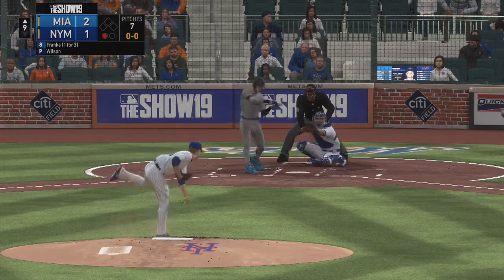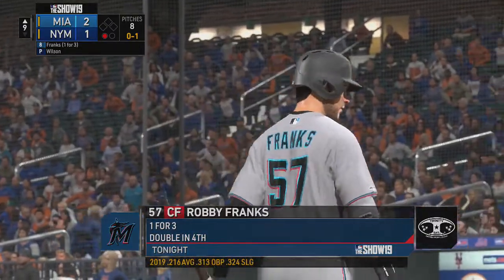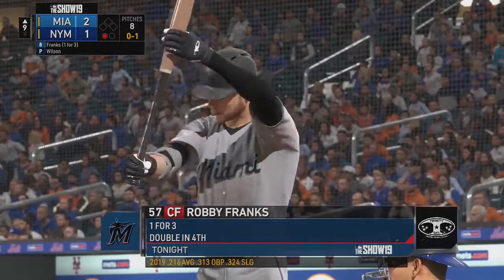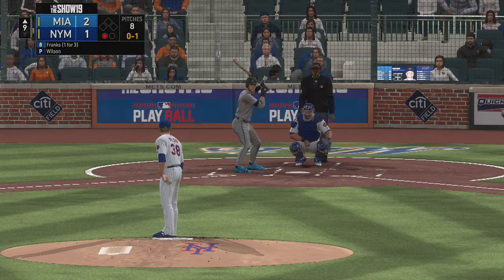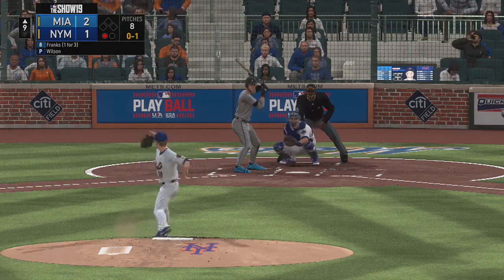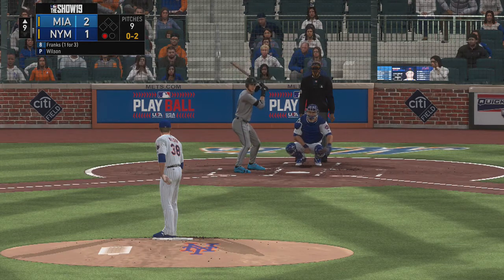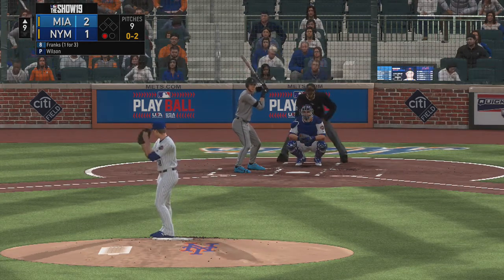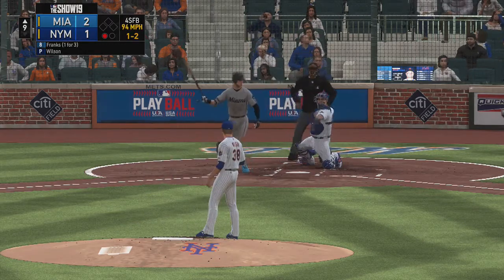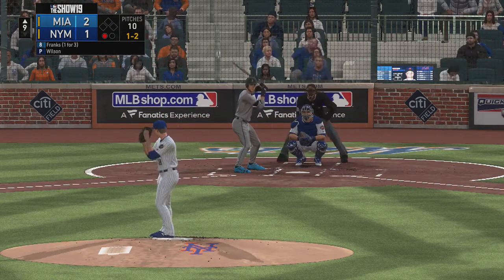In now, Robbie Franks. He'll swing and lift a ball foul off to the left and out of play. He's got a hit in 3 at-bats to this point. Comes set with the 0-1. Swing and a miss, and he's in trouble now. 0-2. Not a bad pitch there with 2 strikes, but it misses. 1-2. 1-run game here in the top of the 9th.